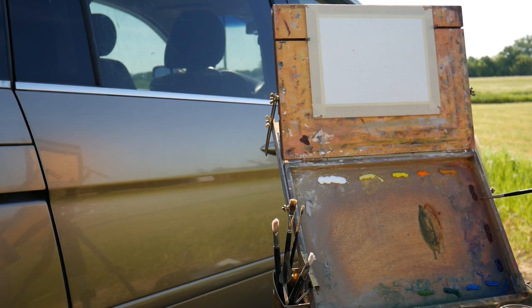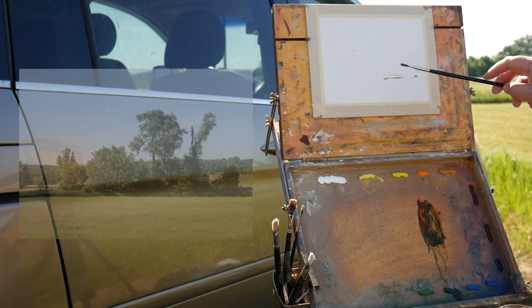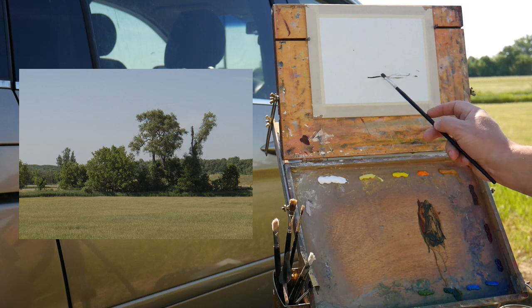Today we're in Now Then, Minnesota. You heard that correctly. That's Now Then, as in now then let's go painting. It's just north of the Twin Cities area. And I'm painting this deceptively simple landscape here.